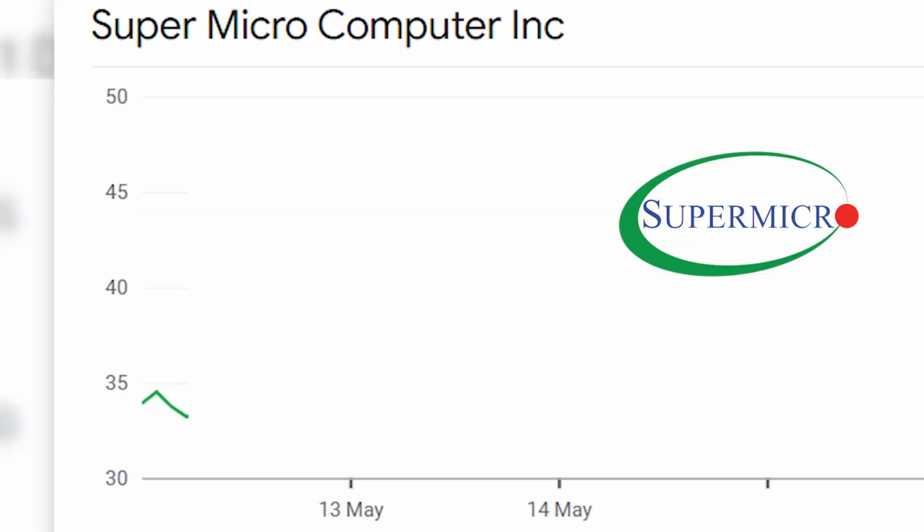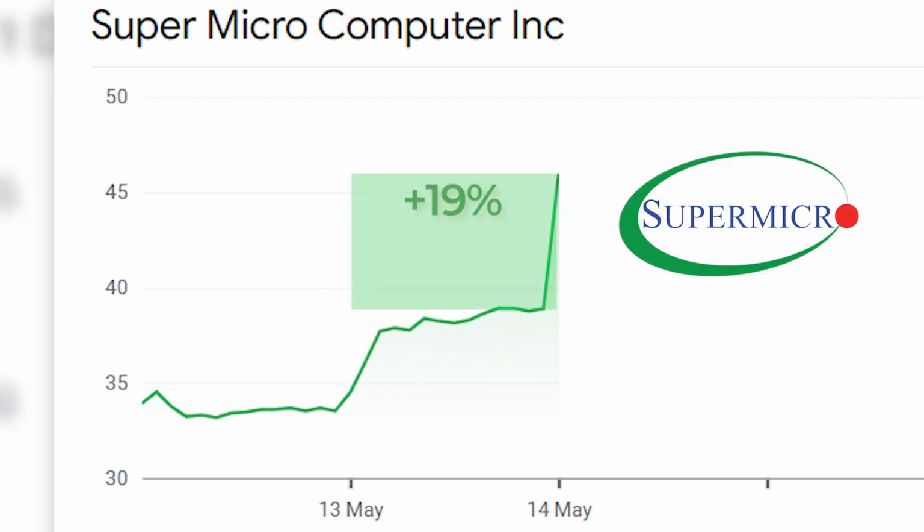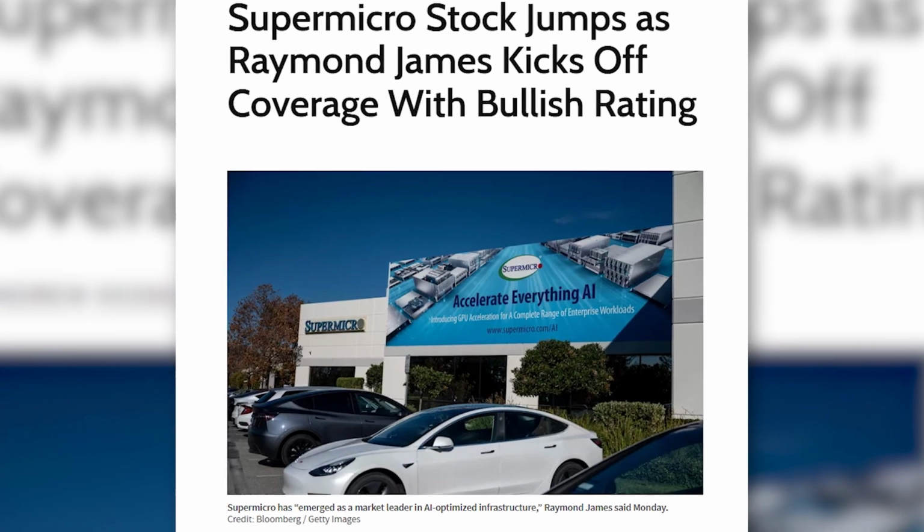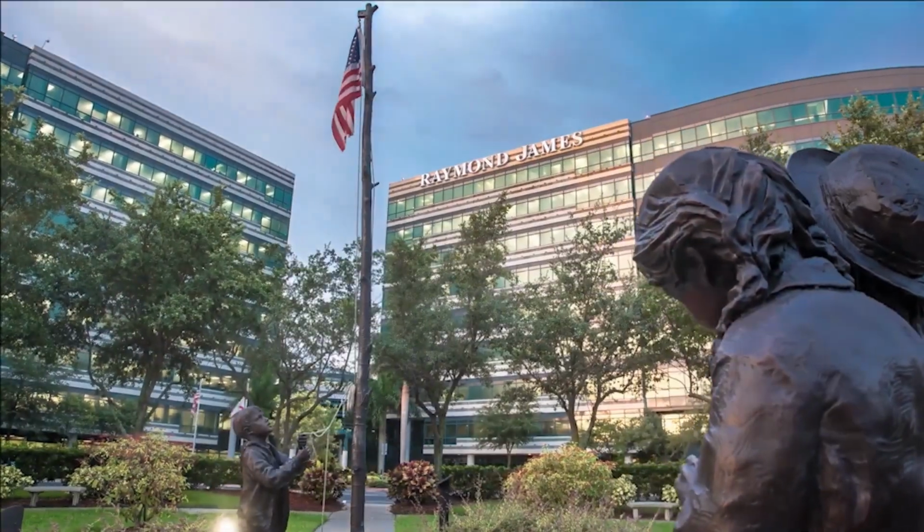SuperMicro Computer rose 19% in midday trading last Wednesday, adding to Tuesday's 16% gain after announcing a multi-billion-dollar deal with a Saudi data center operator. The rally comes on the heels of a bullish coverage initiation by Raymond James, which is betting big on the company's role in the AI hardware race.